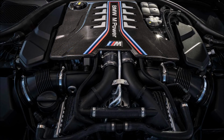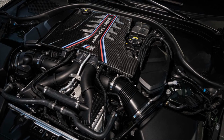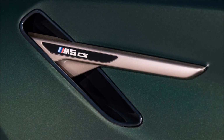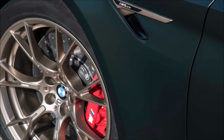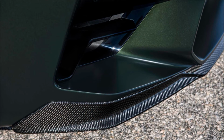Now, moving on to the cabin, buyers will find heated carbon fiber front seats with illuminated M5 logos. They're also wrapped in black leather that features red accents, red contrast stitching, and headrests with an imprinted map of the Nürburgring Nordschleife. Now, the changes don't stop there as the model has two individual rear seats with an M Alcantara steering wheel and carbon fiber paddle shifters.